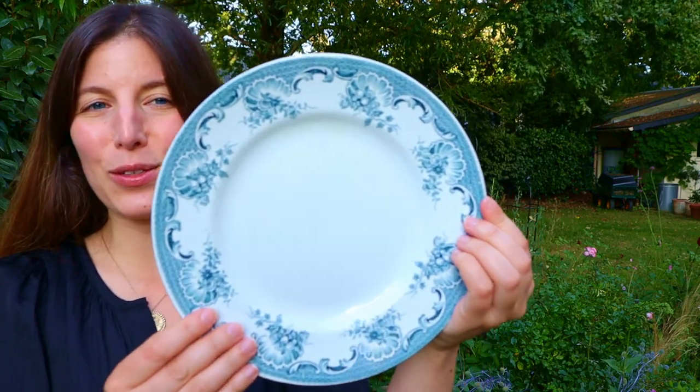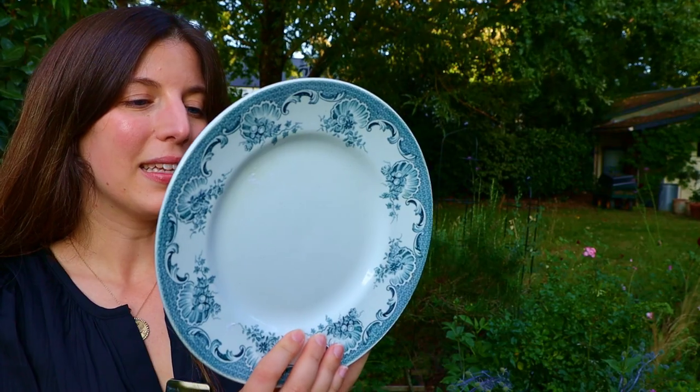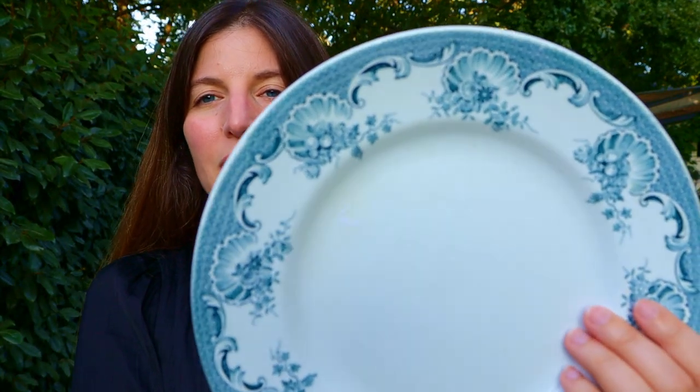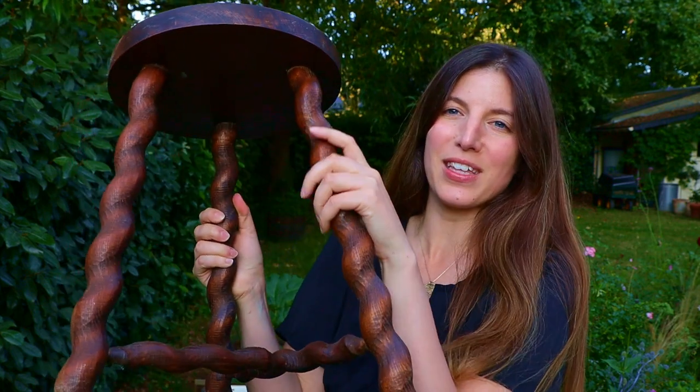Then I found that little plate. I don't really mind that it doesn't match, because I mix and match a lot. This is Saint Amand et Hamage, really beautiful. Modèle Valière with some seashells. It's absolutely lovely. I also found this lovely bench. I thought it would be perfect to stage some flowers. I really love this detail.